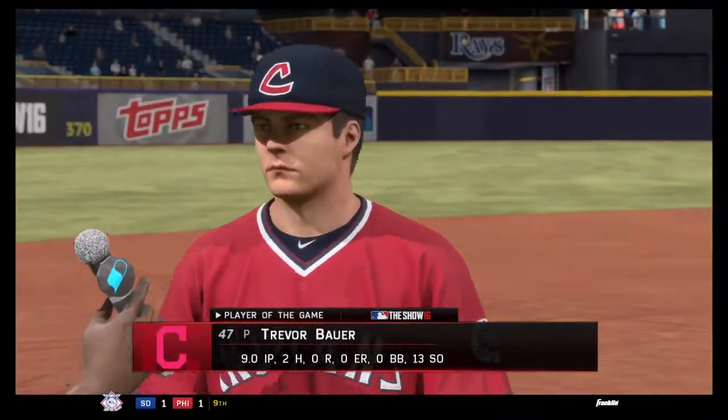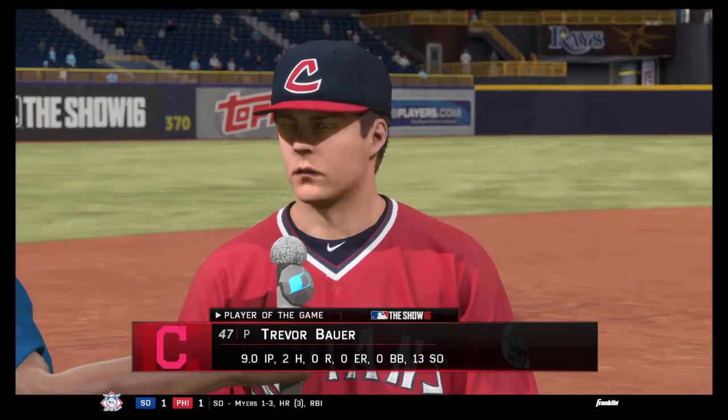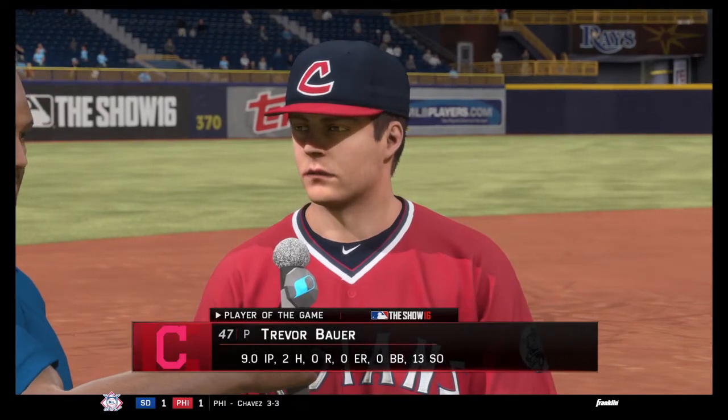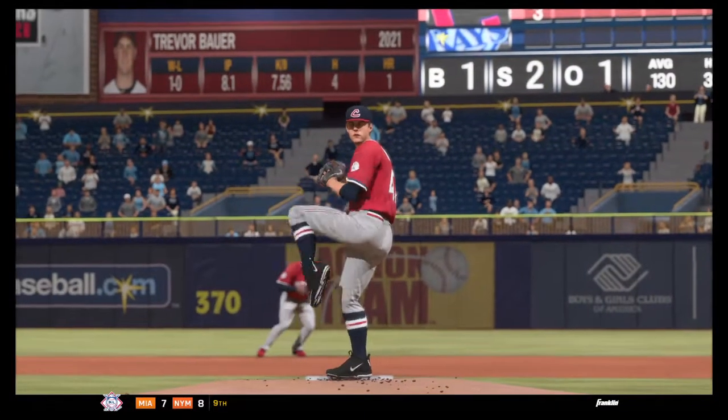And guys, you can't win if you can't score, so there's probably not a whole lot of debate about who'll take home Topps Player of the Game honors in this one. Yeah, really a dominating performance out there. Look at all the strikeouts. I mean, they just couldn't touch him.